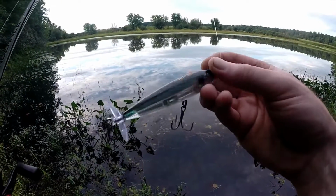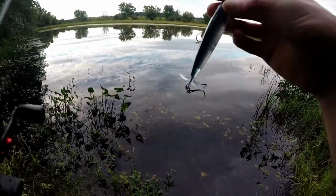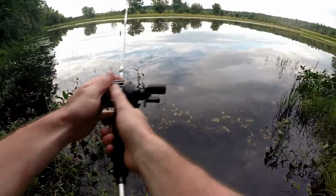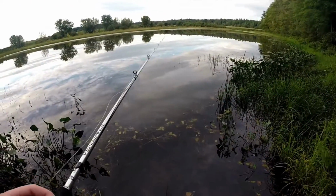Alright, the lure I'm trying out today is a Yo-Zuri 3DB, but it has this little prop on the back. And honestly, I really like the noise this makes. I feel like sometimes the Whopper Plopper can just be a little bit too noisy.